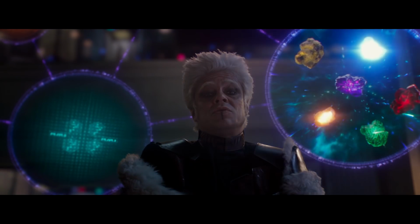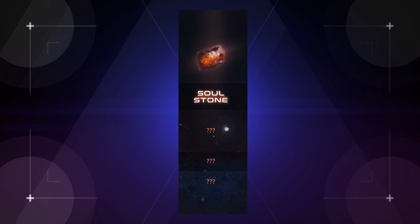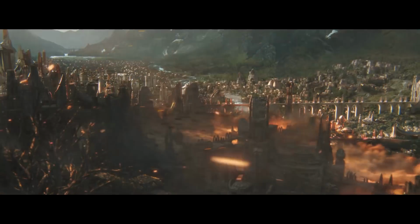Well, a couple of months ago, we theorized that HELA would be holding one of the last remaining Infinity Stones, specifically the Soul Stone. And what color is the Soul Stone, guys? You guessed it. It's orange. So yeah, we're betting that fire-colored fire is actually straight from the Soul Stone itself.